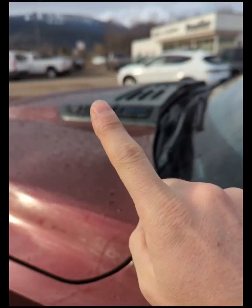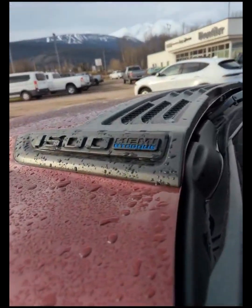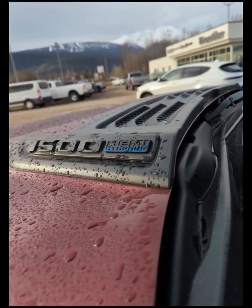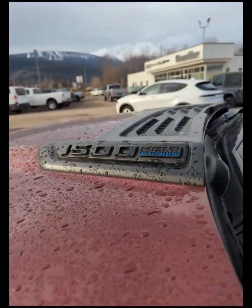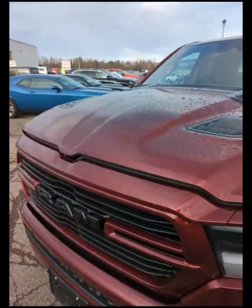I wanted to give everybody the top 3 features that I love about our Ram 1500 Sports. So number 1 might be a little bit obvious, but it is our V8 Hemi with e-torque. So this thing is a little bit different, not just your regular old Hemi.